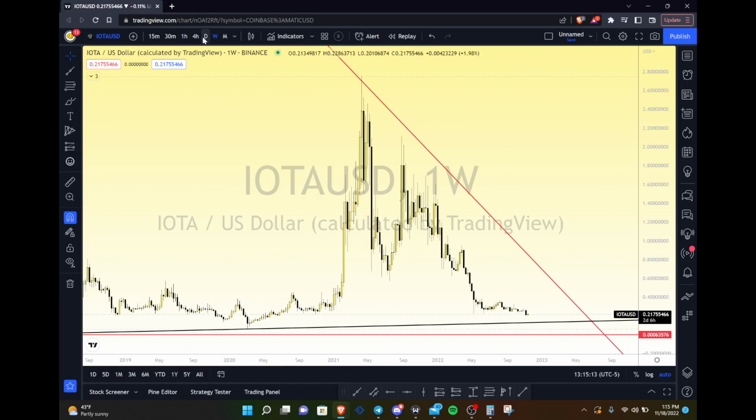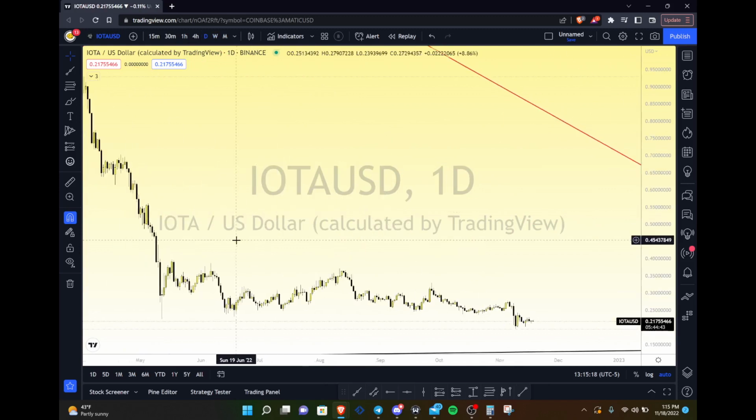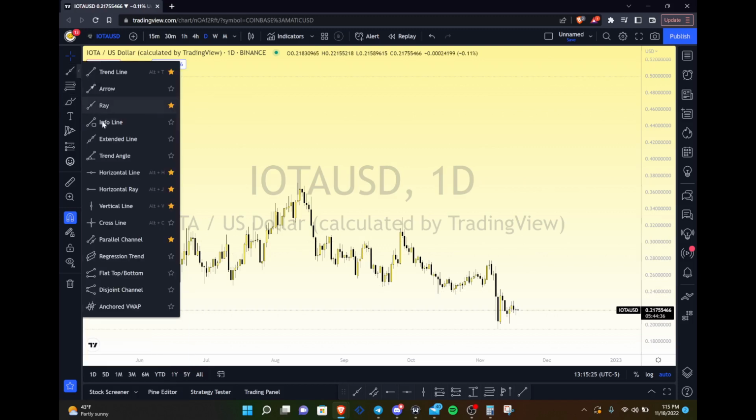Now let's take a look at the daily, see if we're seeing anything that's a little bit clear. So just like most cryptos, it lost that consolidation it was building in June. We'll actually mark that level for the daily time frame.